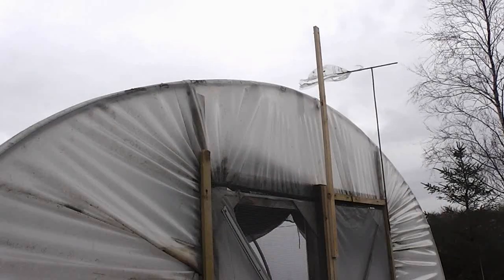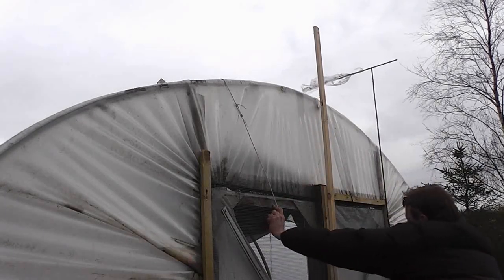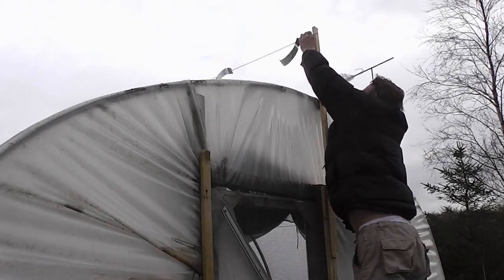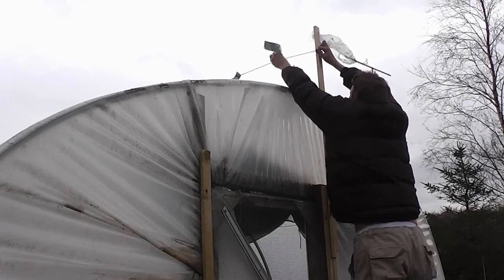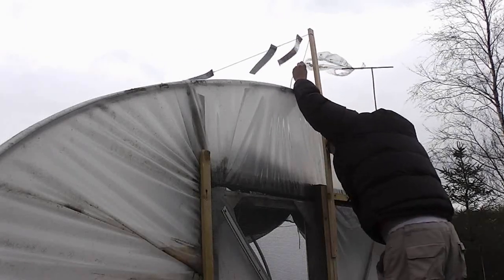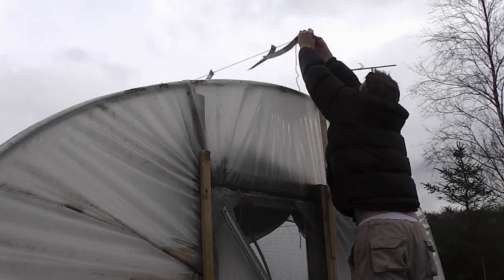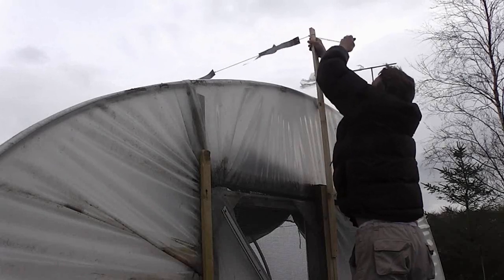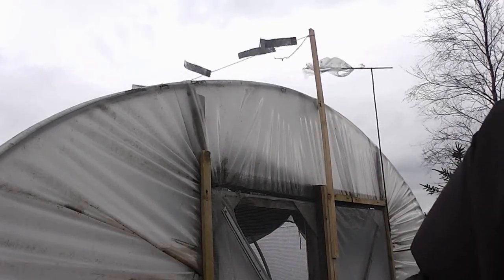The other end of the bird scaring thing. A little bit without falling off, breaking my legs, my neck. Right then, well, I've got that, let's have a look. The finished article.